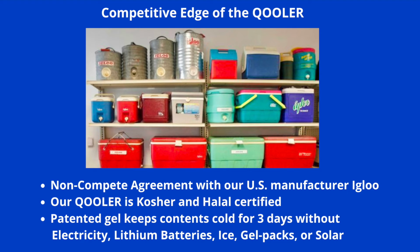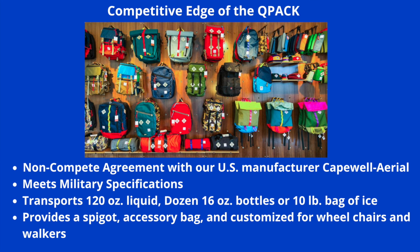Having a patented gel that keeps contents cold for 3 days without electricity, lithium batteries, ice, gel packs, or solar. And having established manufacturing connections in China, Israel, and Argentina to expedite global sales. We also signed a non-compete agreement with Capewell Aerial, the manufacturer of our Q-Pack.